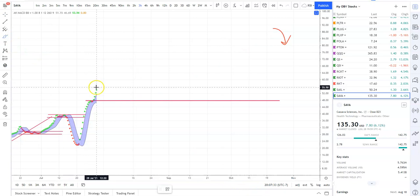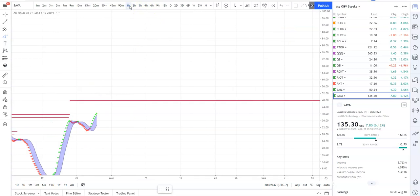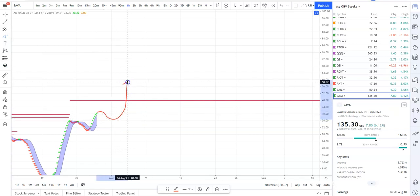Now, the other thing that could happen here potentially, I'll show you the 1 hour. Looks like this is what towards the end of the day brought us down in price a little bit, but absolutely nothing to worry about here. So what can happen tomorrow? We get a slight retrace, and then this thing starts working back to the upside again, right?